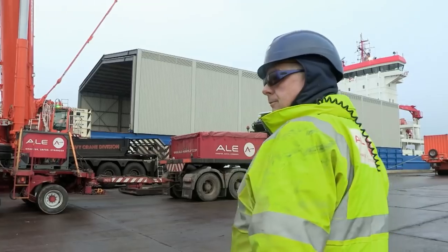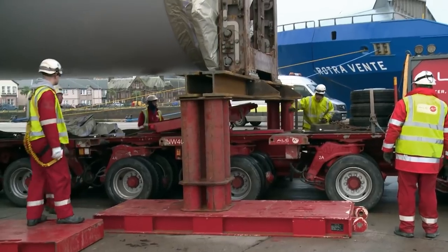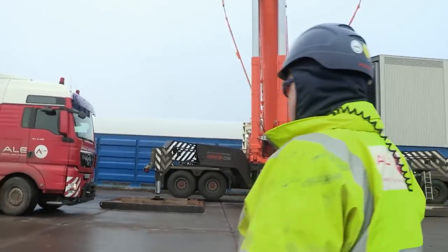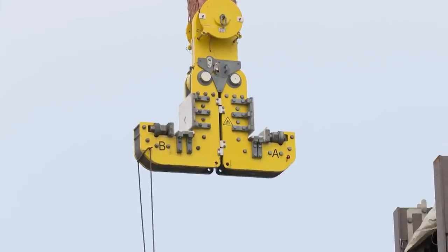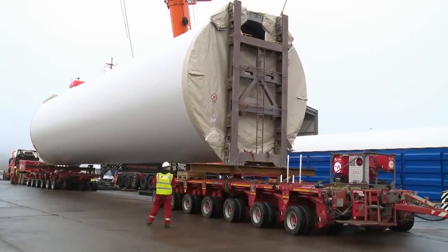Lift supervisor Charlie Powell, is that all right there, lads? He is in charge of a team of 8 and 2 crane drivers. Yeah, it's coming in now. We're just bringing it into position now. Each crane has a tool known as a J-hook to slot inside the rim of the tubular section.